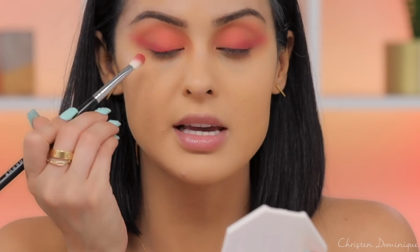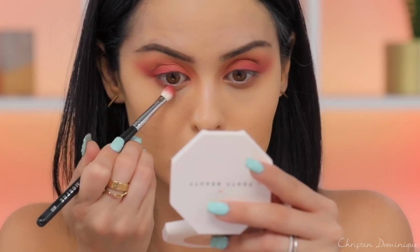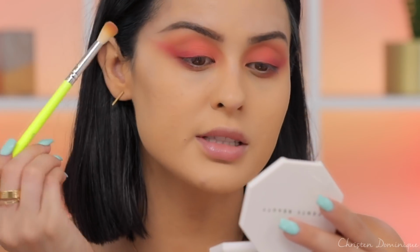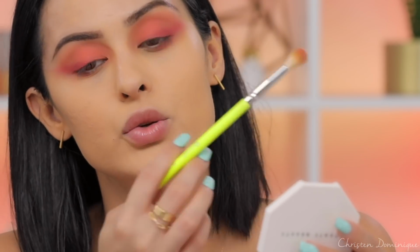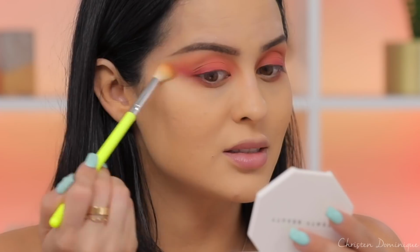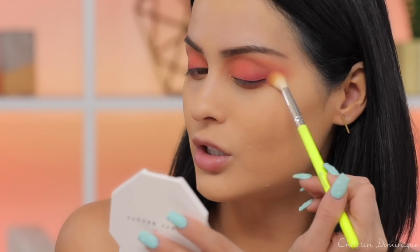Okay, I'm gonna take the same red color and just go right on the lower lash line, very softly, and just the outer third. And you notice I'm not putting anything on the outer third. That's on purpose because I usually flip-flop it and I'll do color on the outside. I just wanna see what it looks like when you switch it around. Just not what we normally do, but I just wanna try it. I think it'll look good.